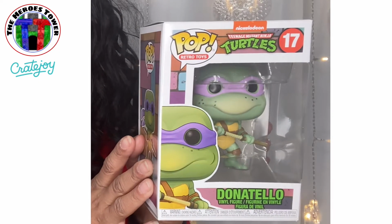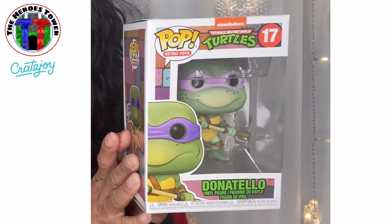So then we have the super wrapped special item. So let's dig this in. Da-da-da-da. Guys, it is a Donatello Funko Pop thing. Yay! Guys, I love Donatello. This is so awesome. Look at this, guys. Yay! That is so cool.